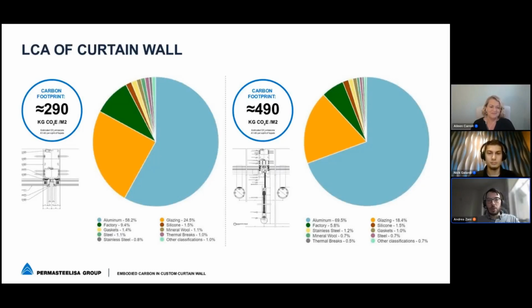And as Nick was saying, the LCA allows you to dissect the data. Really jump into the data and see where your impacts are in terms of life cycle stage. But I think the most important is in materials. Which materials are contributing? Which materials are the hotspots in the design, manufacturing, and assembly of the system.